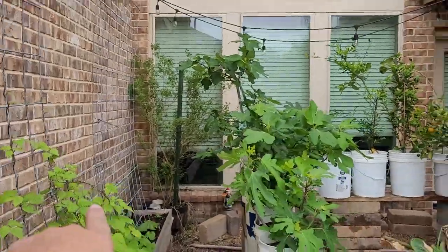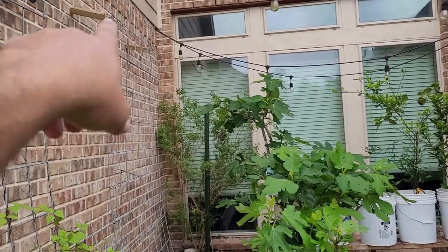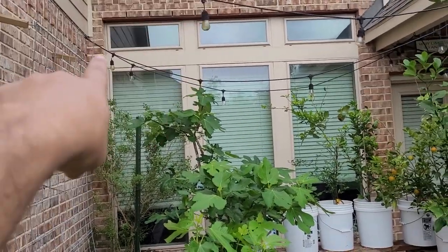My plan is to have the moonflowers come up this and then come all across these lights. I don't know how it's gonna look, but either way, I don't care. I'm excited. I wanna see those moonflowers blooming at night. That is just gonna make this all fantastic.